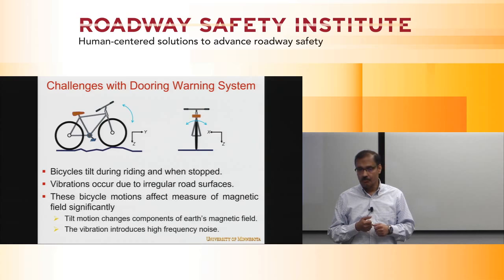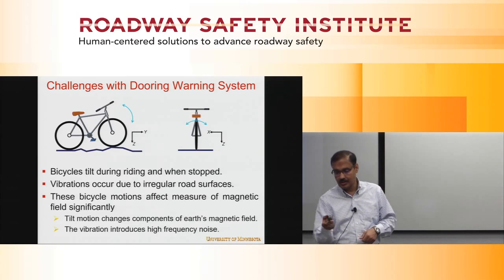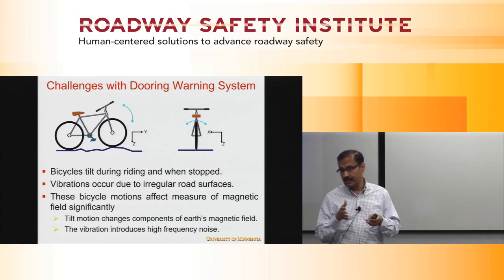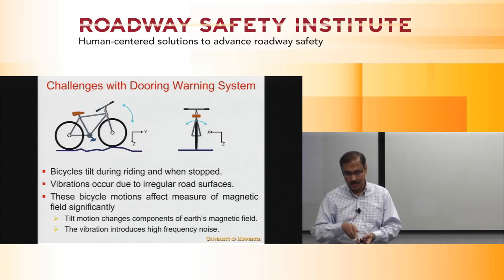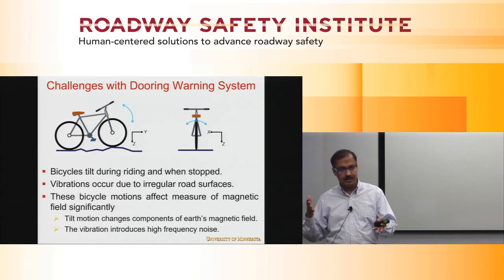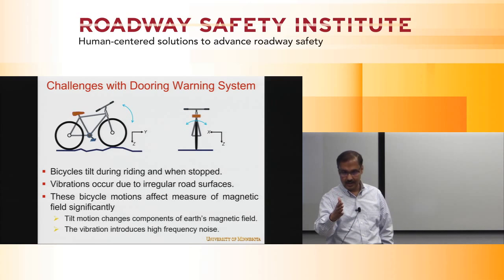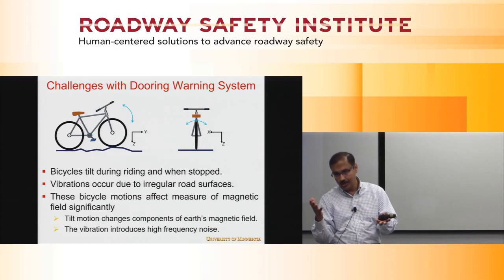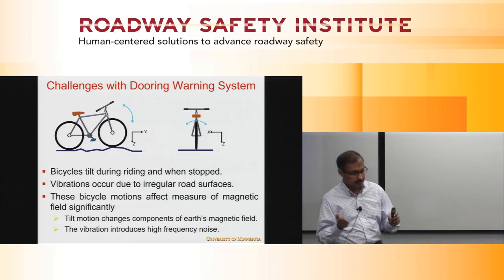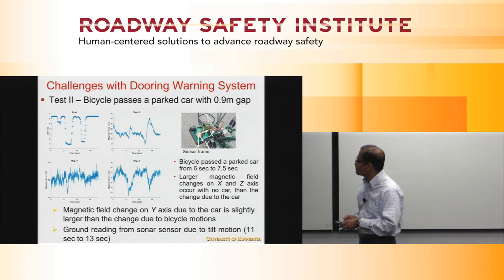But if your sensor is moving all the time, and your bicycle is tilting, then the components of the Earth's magnetic field that your sensors are reading are going to change all the time. Earth has a magnetic field, and there's a magnetic vector oriented towards the North Pole, and that's fixed, and as your sensor moves, the components of that magnetic field are going to change all the time.